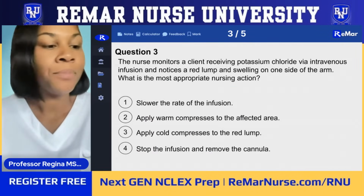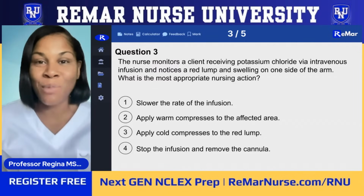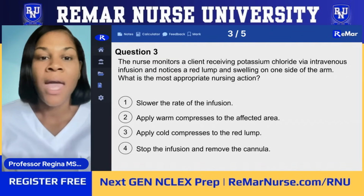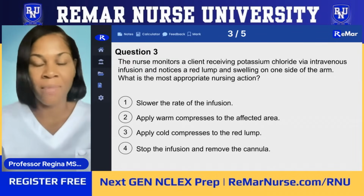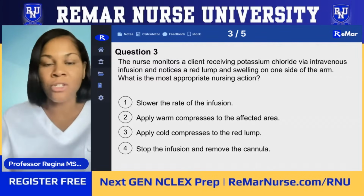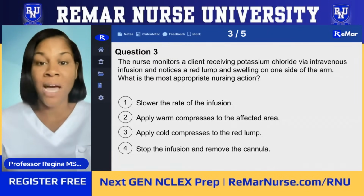All right. Now, question number 3. The nurse monitors a client receiving potassium chloride via intravenous infusion and notices a red lump and swelling on one side of the arm. What is the most appropriate nursing action? Let me read that again. The nurse monitors a client receiving potassium chloride via intravenous infusion. She notices a red lump and swelling on one side of the arm. What is the most appropriate nursing action?